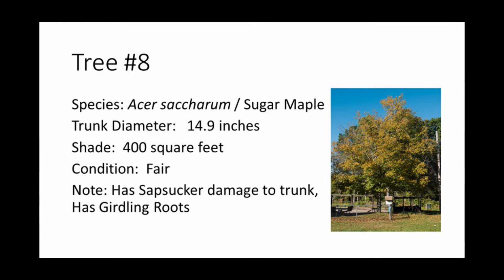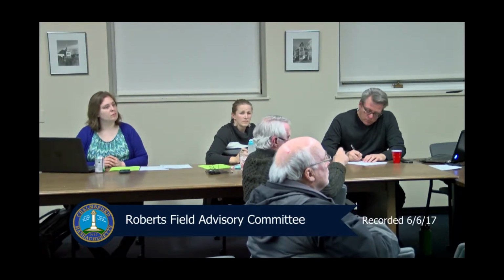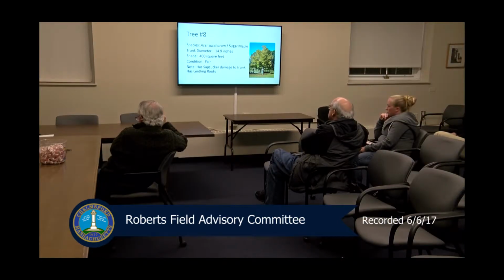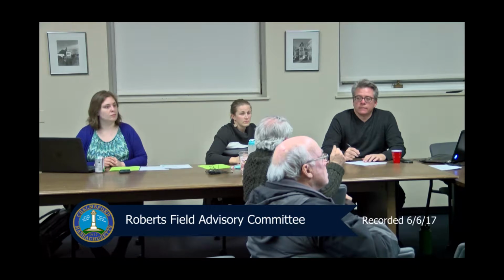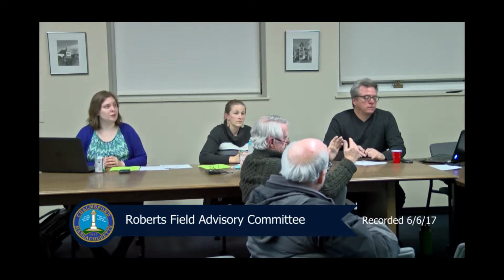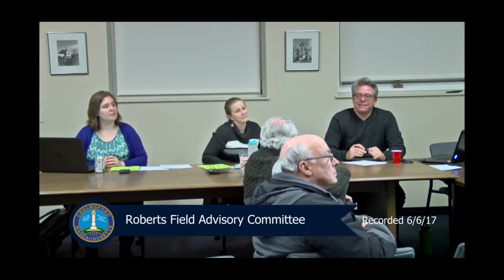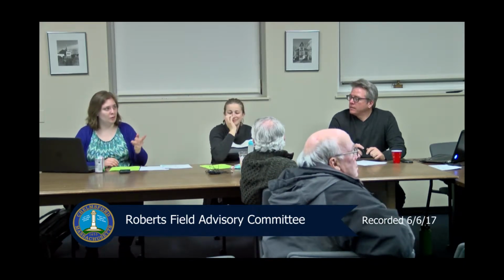Okay. Tree number 8. This is a sugar maple, a little less than 15 inches in diameter, 400 square feet of shade. Its condition is fair. It has sapsucker damage on the trunk, and some people will interpret that as borers. It's not. These are birds that come along and peck a hole in the tree to make it bleed, if you will, go next door and make a nice, neat, straight line. Then the insects will come to feed on the sap, and the birds come along and feed on the insects. Interesting. Smart. They like some trees and not other trees, and I have no idea how to predict that.